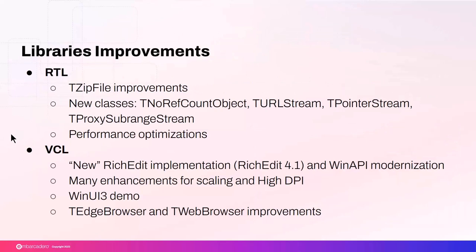Outside of the core compiler, we've added a lot of low-level features to our runtime library, including improvements to the TZipFile class, the introduction of new classes, TNoRefCountObject, TURLStream, TPointerStream, and TProxySubrangeStream, and several performance optimizations throughout some of the core and most commonly used RTL functions. On the VCL side, we introduced a new implementation for RichEdit based on a more modern version of the operating system control, and several changes and improvements in the Win API support.